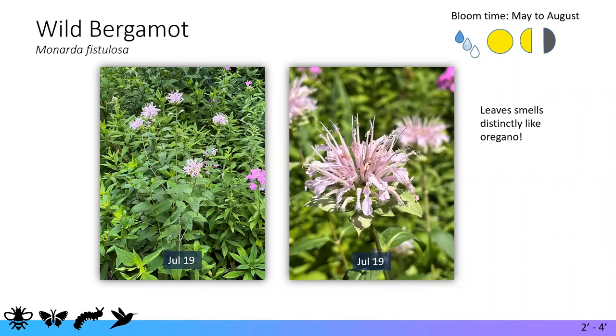It's natively found on dry soils, but is tolerant of average garden conditions. And this is one of those plants that I'll emphasize how great it is. Just set up a lawn chair just to sit and watch, because the blooms of wild bergamot are very attractive to bees, butterflies, and hummingbirds.